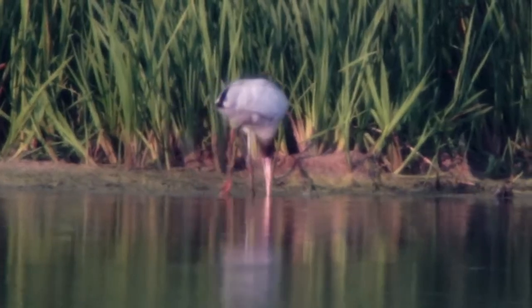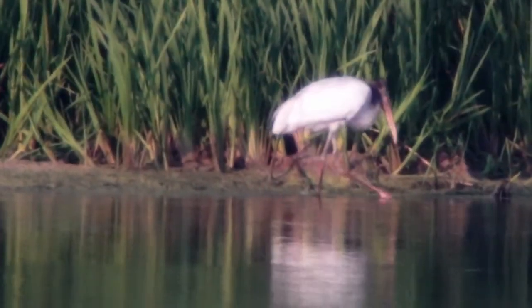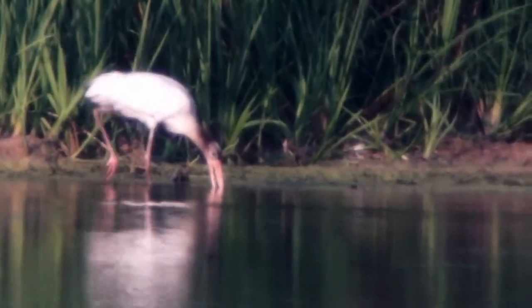Sorry about the shakiness, everybody. That's a result of the magnification and the breeze. So anyway, if you're just tuning in, we're watching a wood stork. It's a funny sounding jet.